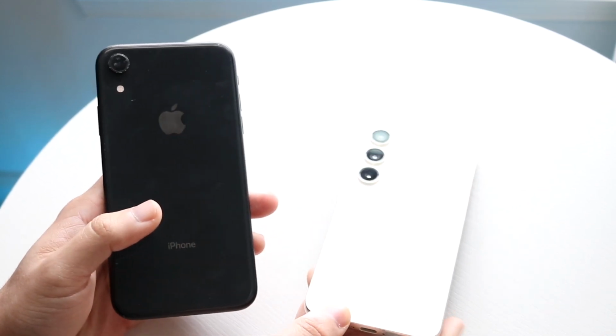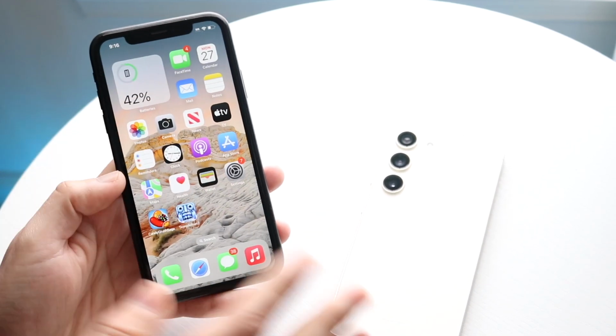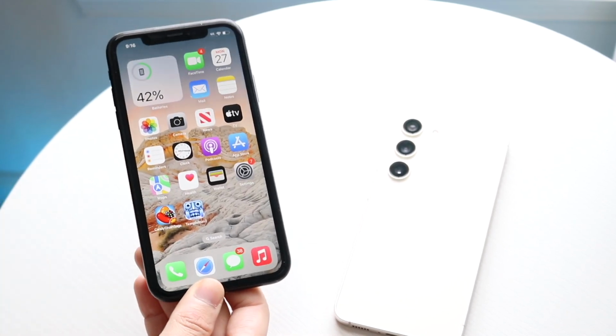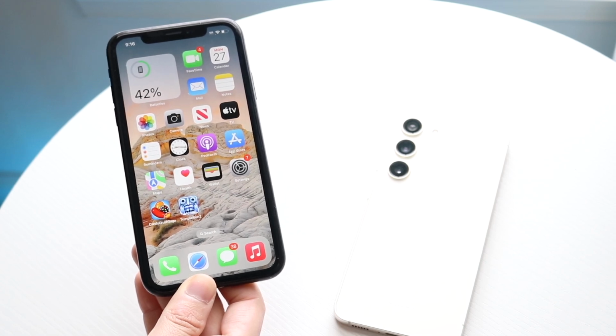Now in the software and longevity portion, the iPhone XR is definitely not going to outlast the Galaxy S23. I think the iPhone XR is going to get another 2 versions of software, and then after that, I think that's pretty much going to be that.